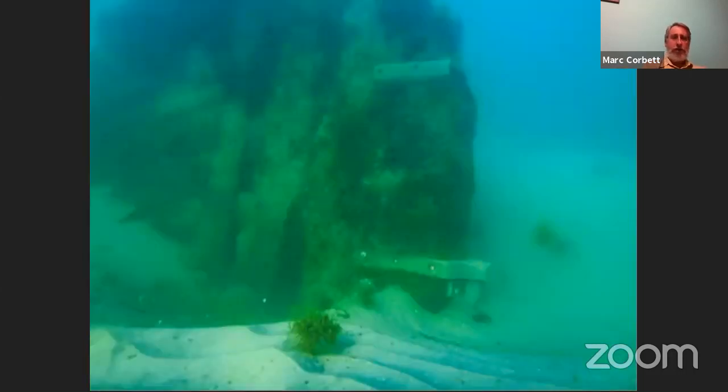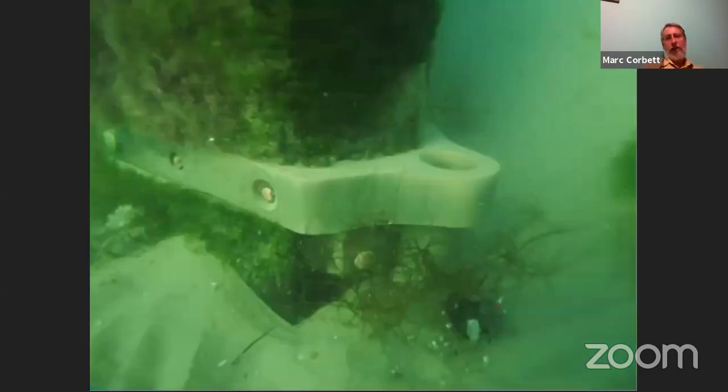This is the rudder post at the stern. You can see the gudgeons. This day I shot the picture, it was more uncovered than I've ever seen it before. And here's an up close look at one of the gudgeons.